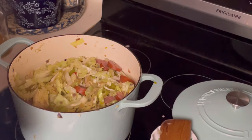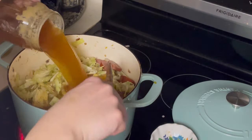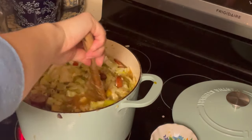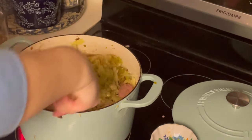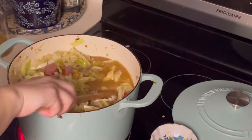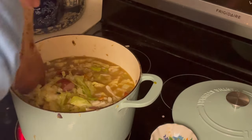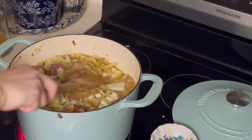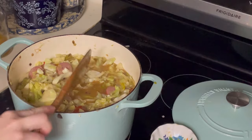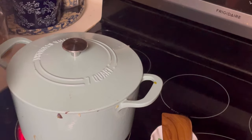Another quart about to go in, and I am going to bump the heat back up on this for now until we put it in the oven. I may even end up needing another quart when it is time to put in the pierogies, but we will see. Lid on and onto the quiche.